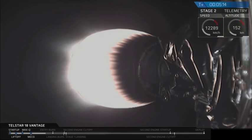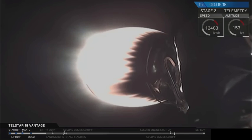5 minutes, 15 seconds into flight. The Merlin vacuum engine on stage 2 continues to look excellent. Trajectory is good, and we're waiting for entry burn of the first stage in less than a minute.